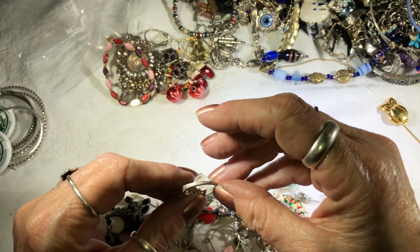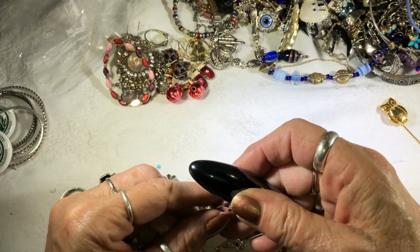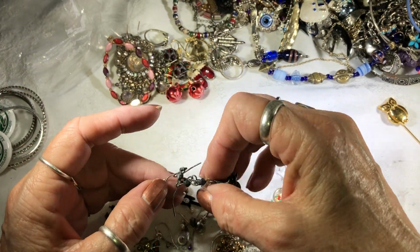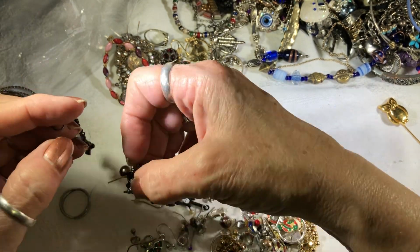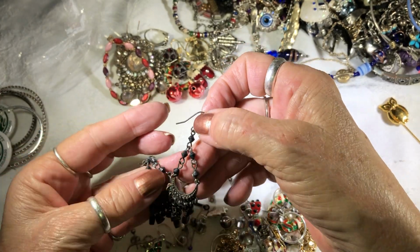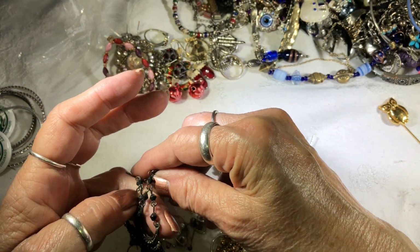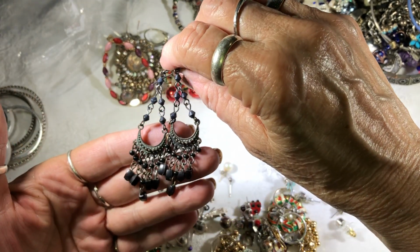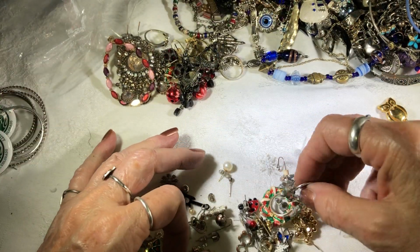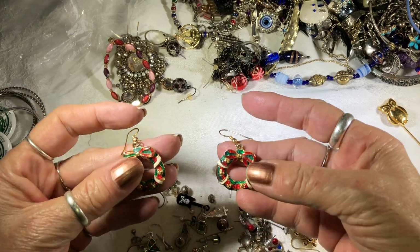Here's another little ring. I don't get rings very often. This one definitely isn't silver. It's like a pop metal. Little chandelier earrings. Dirty. Needs washing. But they're cute. Oops. It looks like all the little beads are there. Found the other earring. I have two of them.